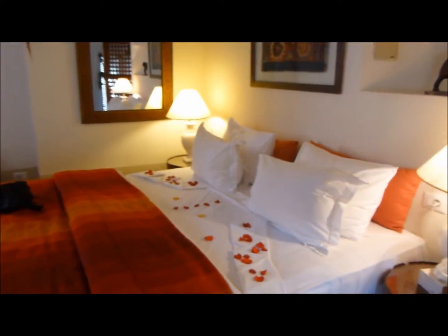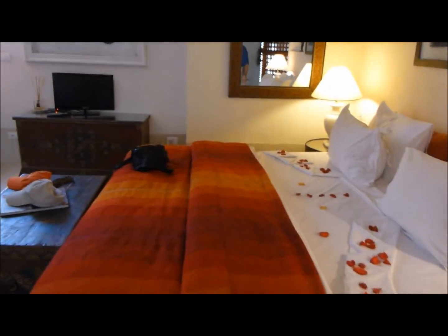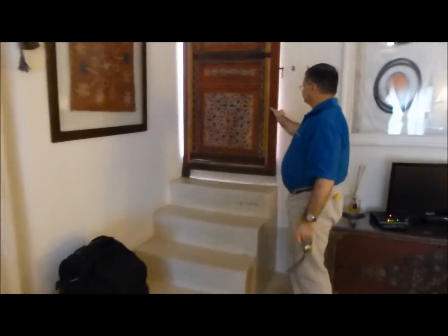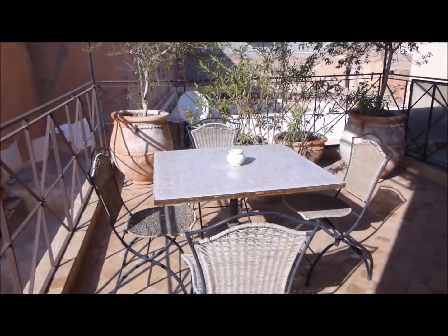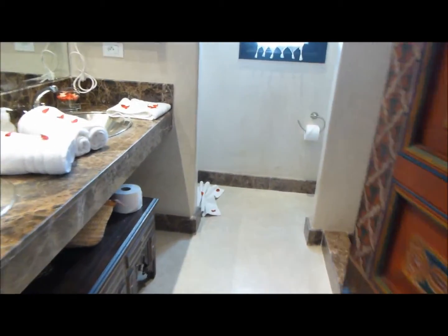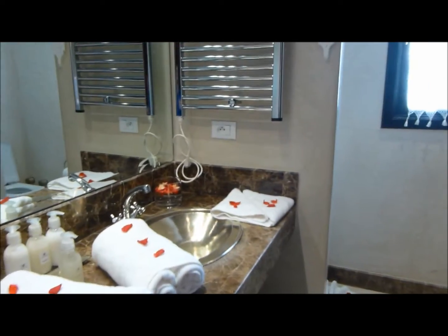Somebody got the memo. So, oh, a sitting area. Great. That's number 3. And then we have another terrace. In case the other sitting areas weren't enough, we have another rooftop sitting area. And then into the unmentionable. Rose petals.